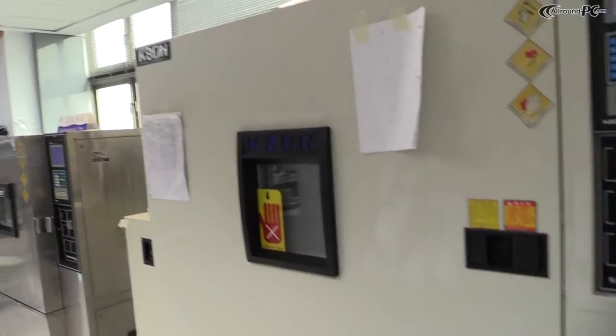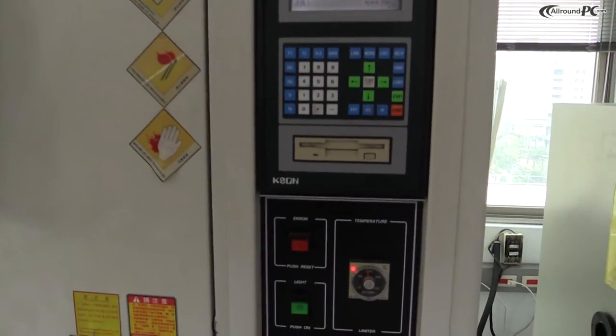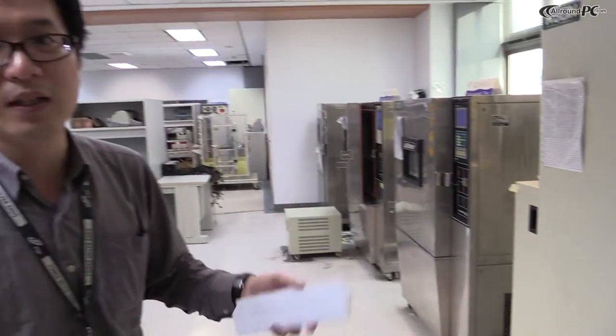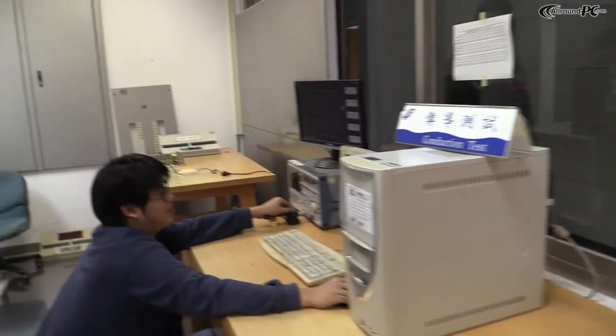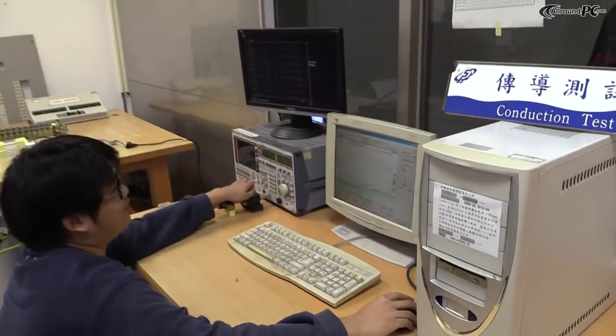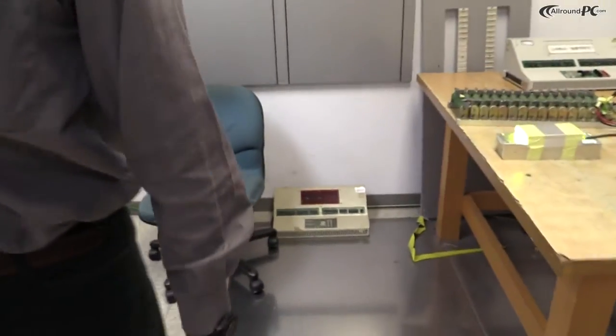Environmental test. This chamber can simulate operating and storage test. So we can use this equipment to do cold start test, cycling test, component thermal test. EMI test, including conduction test and radiation test. This is a radiation test.